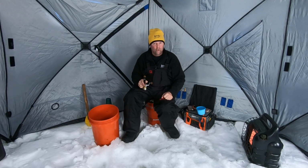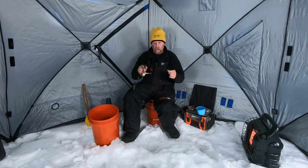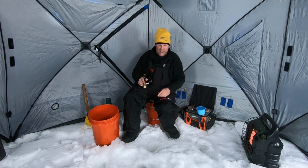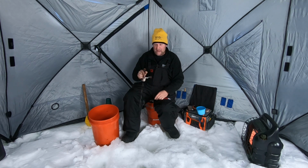With that wider profile too, in this deeper water, it works great because I can pick it up on my sonar unit without having to crank my sensitivity or the gain up so high that I'm picking up every little thing in the water column. I'm actually able to leave that gain at a manageable level, and I can still see that little jig even in the deep water that I'm fishing today.